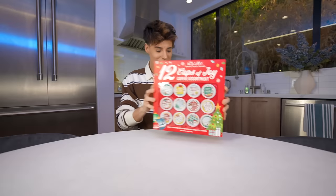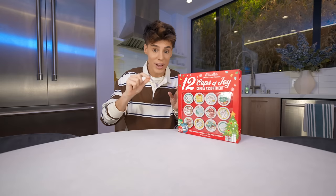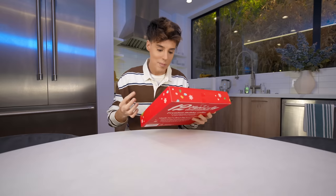That's the only way. If you were not that excited for the tea one, you might be more of a coffee person. So this is 12 days of Christmas coffees. And I think this is specifically only Christmas flavors for 12 days. So obviously it's not ideal that it's not 24, but the fact that every single one of these is a Christmas scent and a different one, that's pretty incredible.